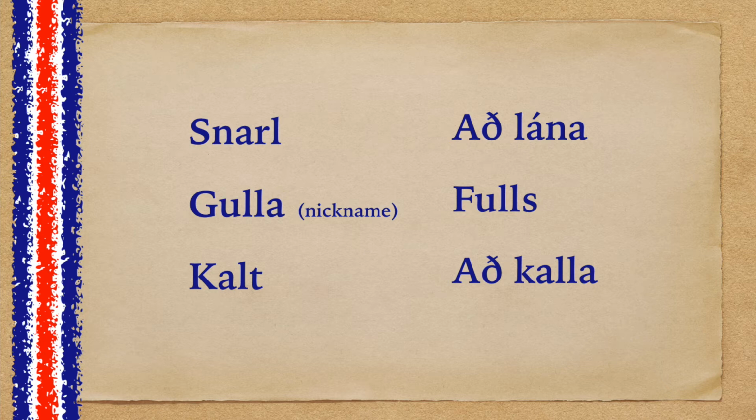The first word is snarl, which means snack. And notice that because the R is in front of the L, it becomes almost like the Icelandic double L. The second word is gulla, which is a female nickname. And because it's a nickname, it has the normal double L sound, similar to other languages.